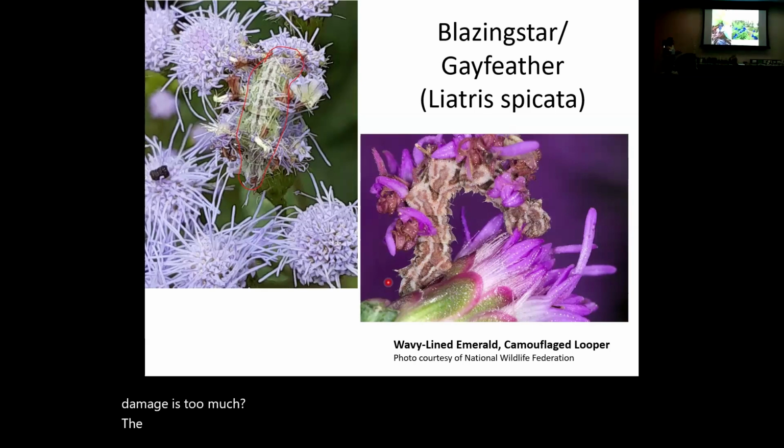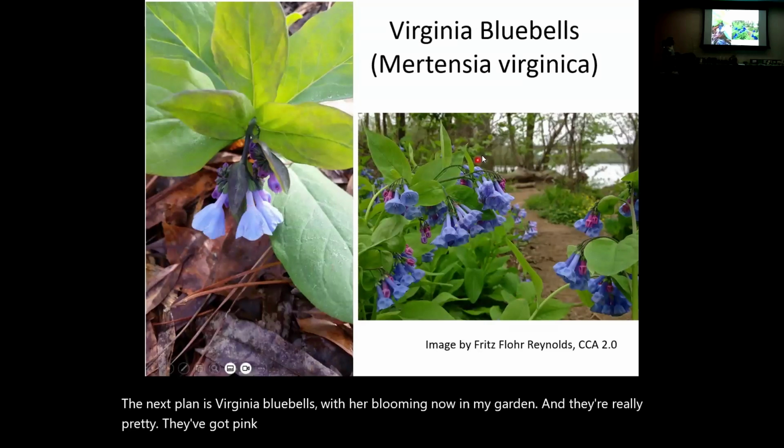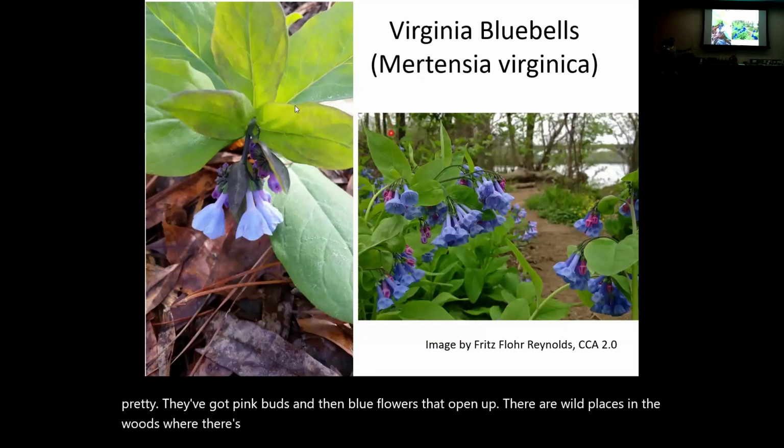Next plant is Virginia bluebells, which are blooming now in my garden. They're really pretty. They've got pink buds and then flowers that look up. There are wild places in woods where there are just big expanses of them. I'm lucky to have like a 3-foot circle of them in my yard.